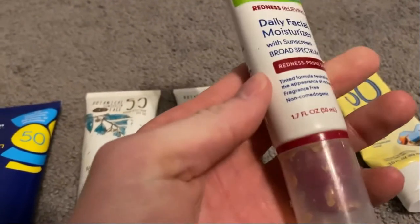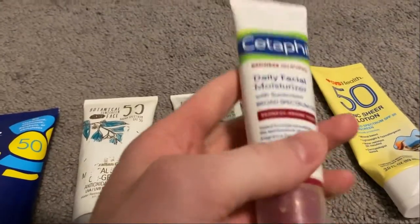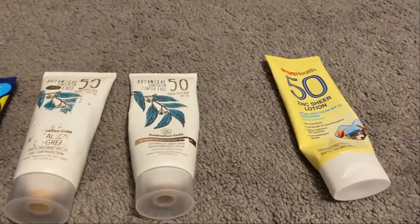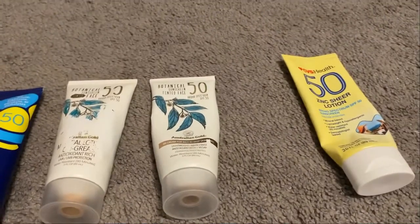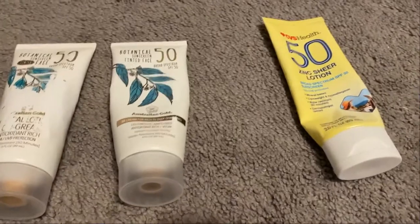And I do really like it, but this product is expired, so I'm going to have to toss it. If you do find that in your local store, I definitely recommend it. It is kind of a yellowy tone to help cancel out that redness, and it is just really, really going to be great for redness-prone skin.